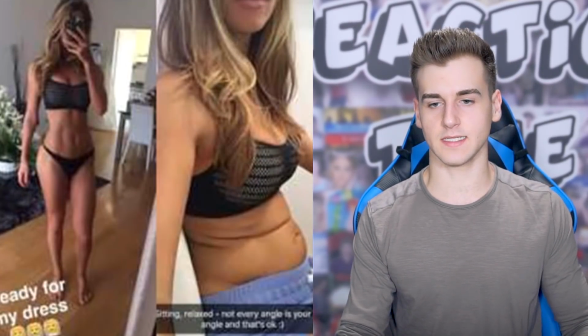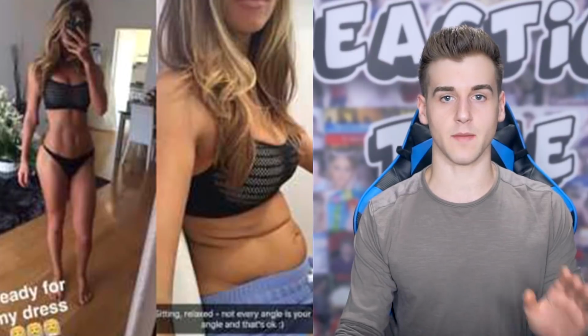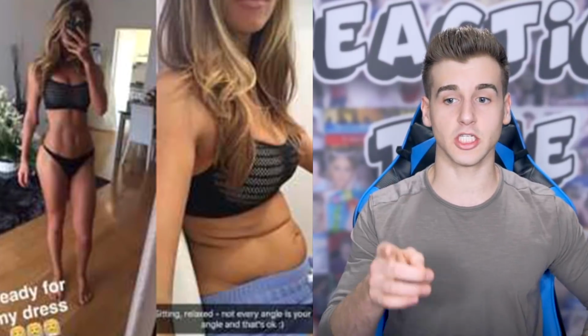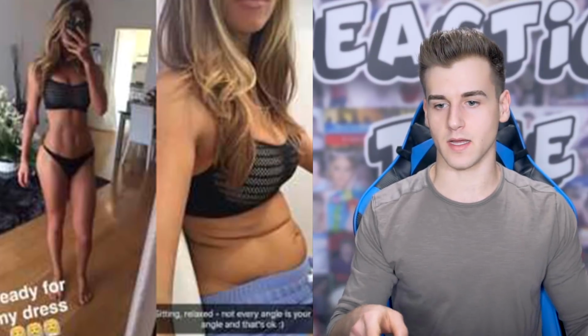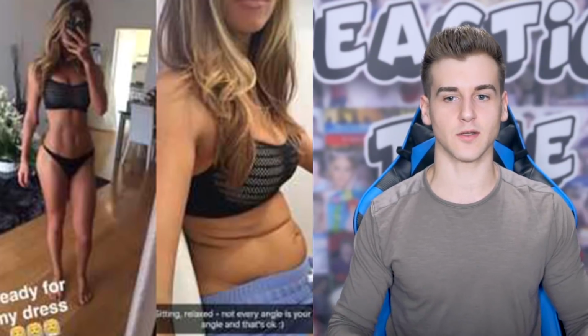Here's another perfect example. This is a fitness model on Instagram, in the photo on the left. But when she sits down, she shows you that even she has some rolls as well. And it says on the bottom, not every angle is your best angle, and that's okay. And she's 100% right.